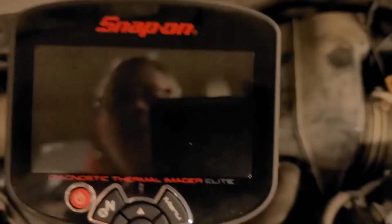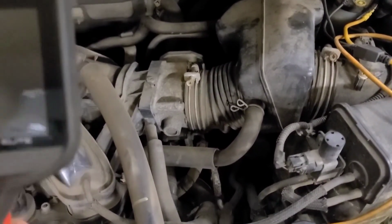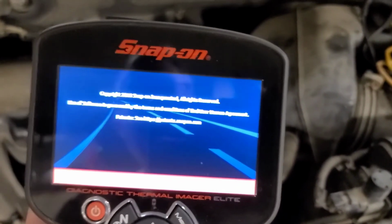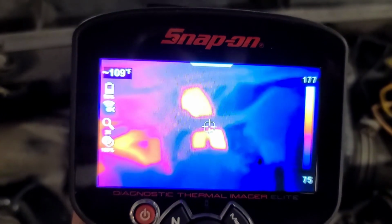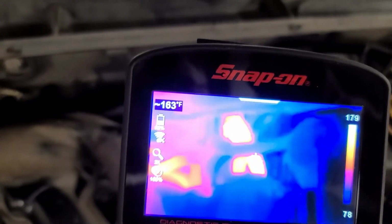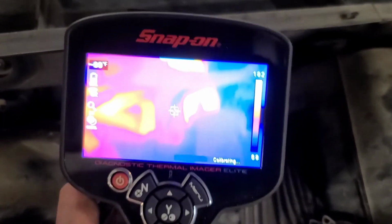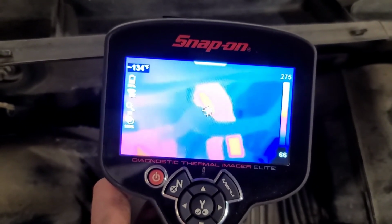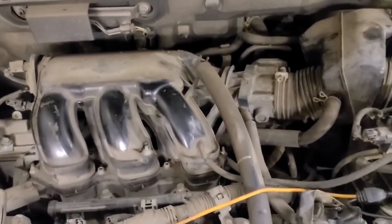So I revved the engine up a little bit. And I started getting heat out of the heater, and the heater hoses became hot. So there was an airlock in the heater. Now you can see both hoses are the same temperature, roughly 135, 170, 160. So there. You can see the two hoses are roughly the same temperature. And there's good heat out of it now.